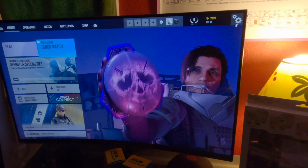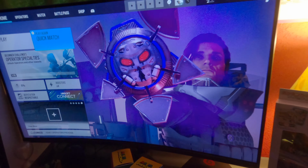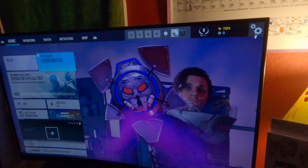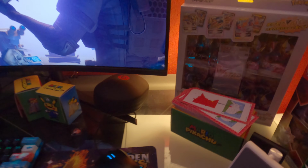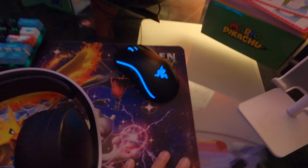And then here's my 165Hz monitor. It's Acer. It is a great monitor. I got it on discount for $180, but if you want to buy it, it's like $210. It's great. And then right here, I got my Beats Solo wireless. They're in the case. I'm not going to take them out. I got my mouse pad.